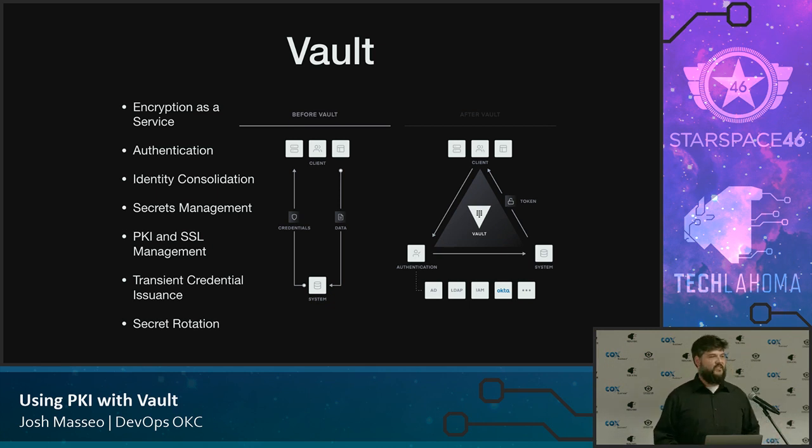It can issue transient credentials. What this means is that it can give you a username and password that doesn't work in 30 minutes. And it can give you a username and password to a Postgres database. It can give you Amazon key pairs. It can give you SSH keys. It can give you any of these credentials that will then time out.